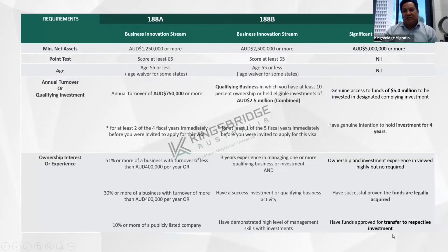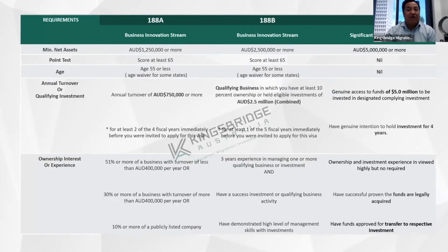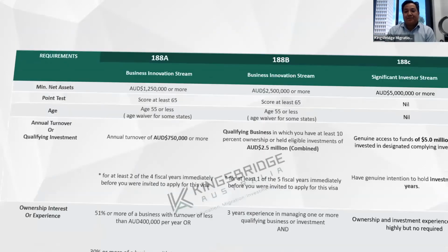Okay. And you must have the funds approved for transfer for the respective investments. So some countries, for instance, will not let you release the funds. For instance, my clients in Vietnam, sometimes it is quite difficult to get the approval to move $5 million. But generally speaking, these are the things that we need to do and pre-qualify before you even lodge the visa.